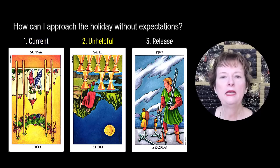Card number 2, the Eight of Cups reversed, looked at expectations that were unhelpful for her today. In the upright position, the Eight of Cups is about letting go of or moving on from old hurts and resentments. If this were the case, Claudia would have either stopped inviting her family to the holidays or let go of her expectations that they would get along well.